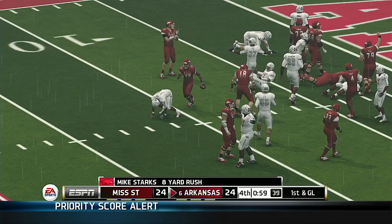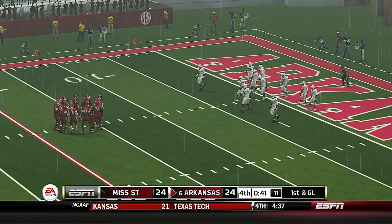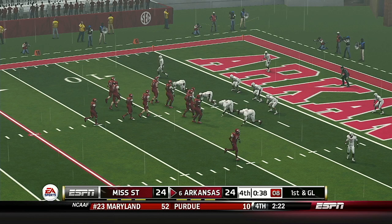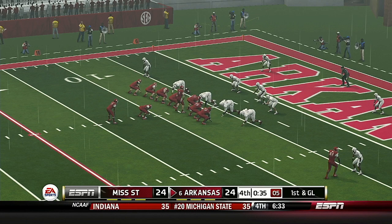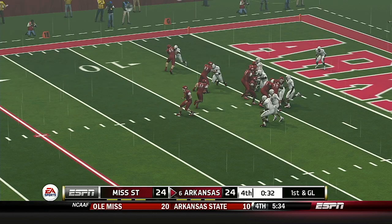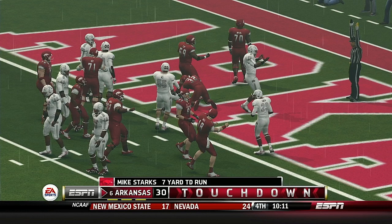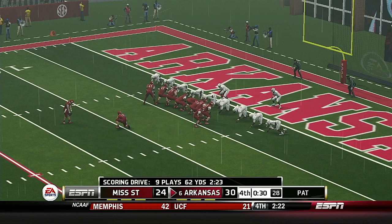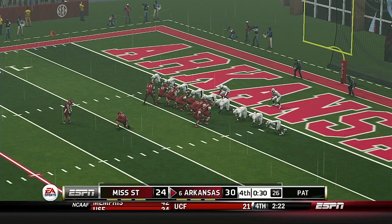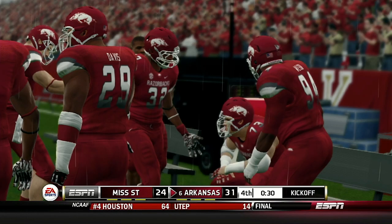And he's tackled after positive yardage. First and goal, fourth quarter, all tied up. What's it going to be? He splits the uprights with the extra point.